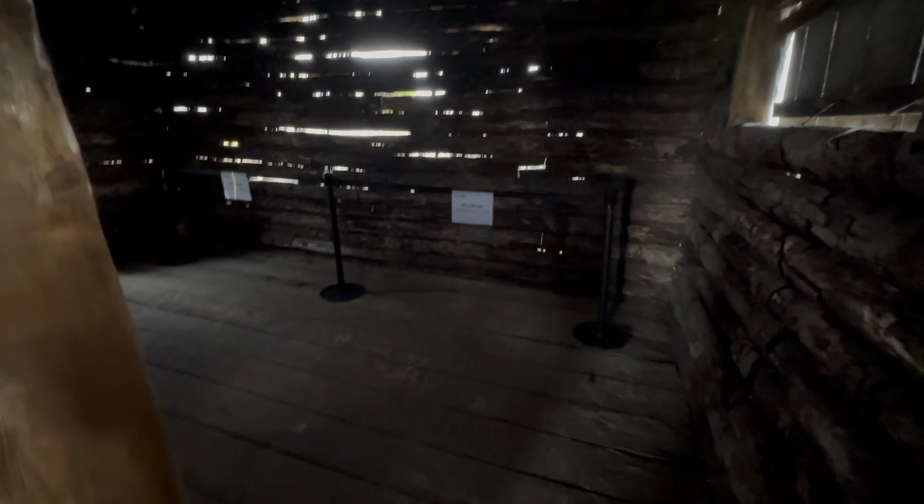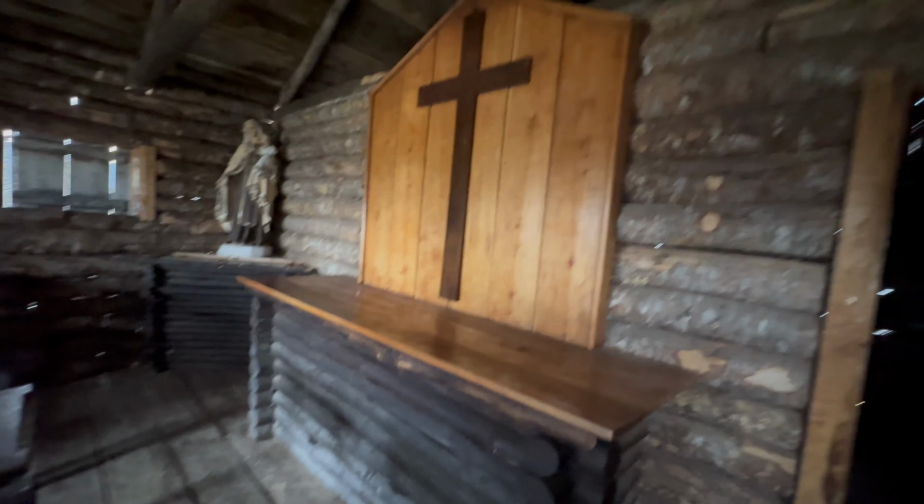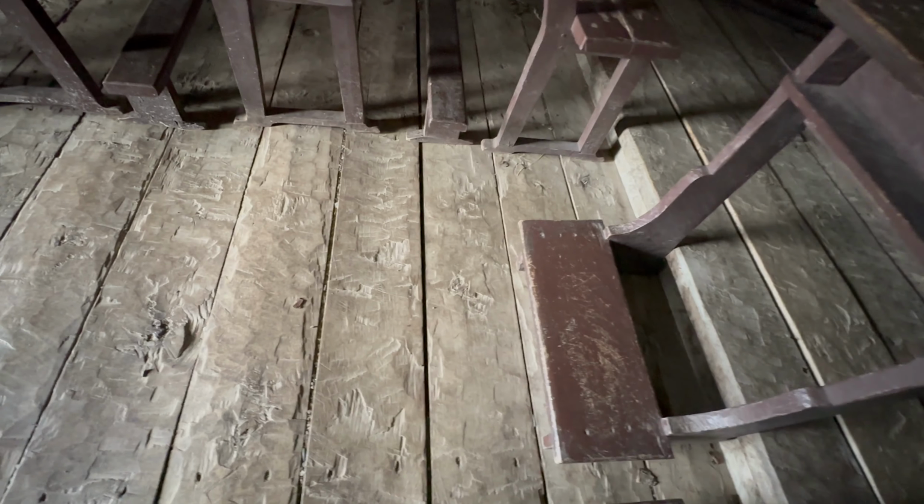This is in the back of the chapel. It would have been for the priest. And it's just connected to the chapel. So the original ones. Original floors. I love the original floors. They look all battered and bruised, as well they should.